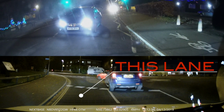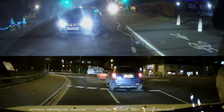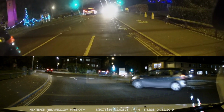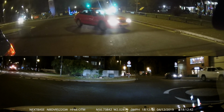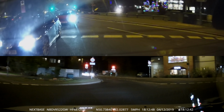If you're in this lane to start, where should you position when you arrive at the second roundabout? Honestly, was that question that difficult?